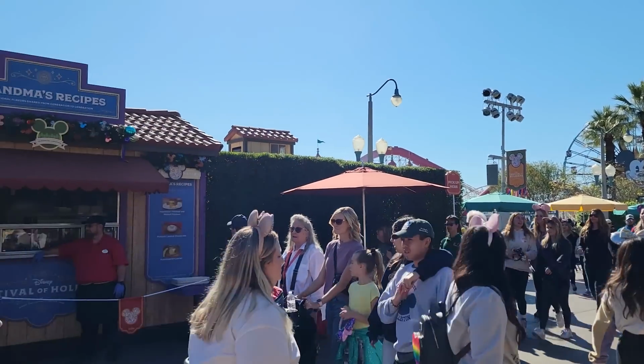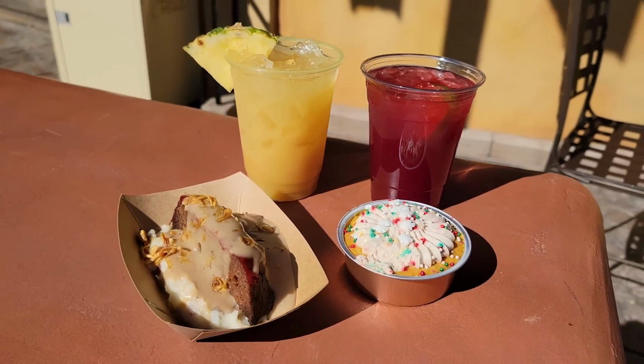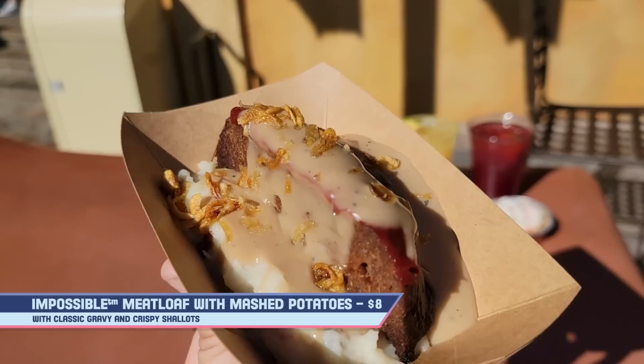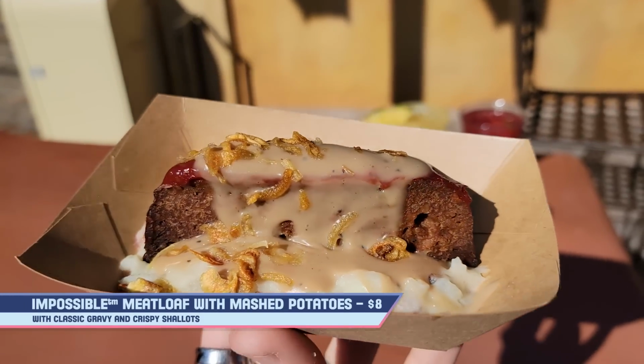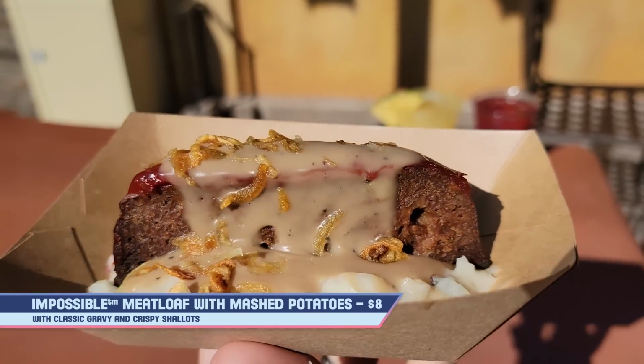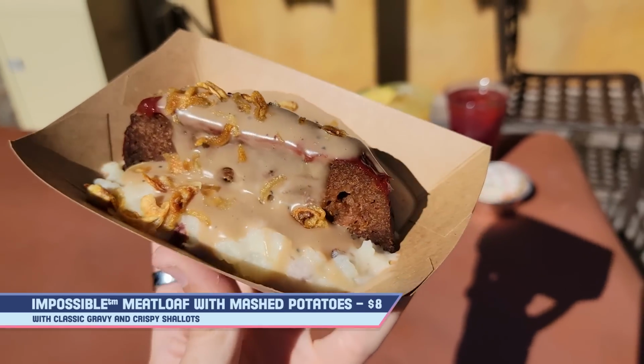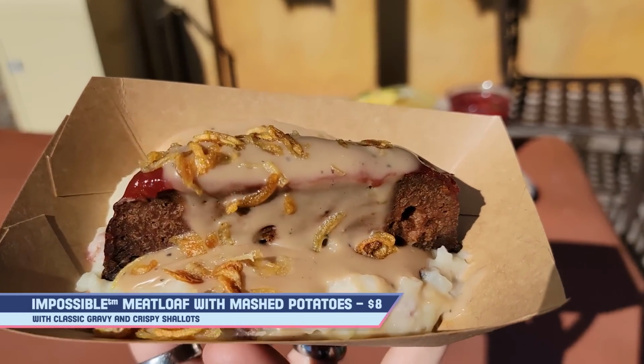So our next booth is right next door. This is Grandma's Recipes. So we have several things to try here. We are going to start with the Impossible Meatloaf. This is just meatloaf made with impossible meat and comes with classic gravy, mashed potatoes, and crispy shallots. And luckily we got an end piece, which as everybody knows is the superior piece of meatloaf in any loaf.